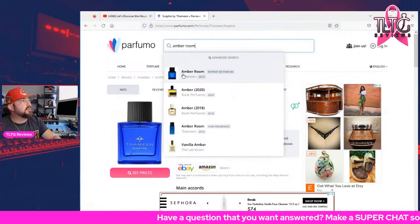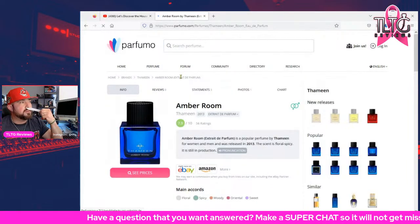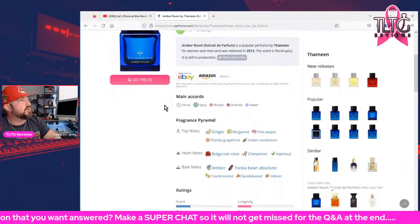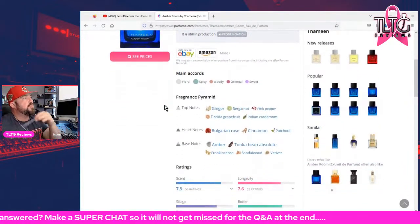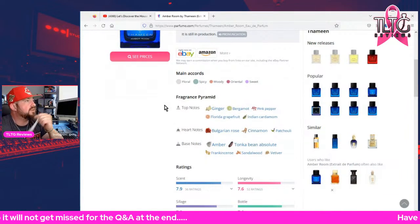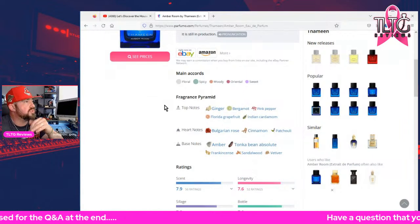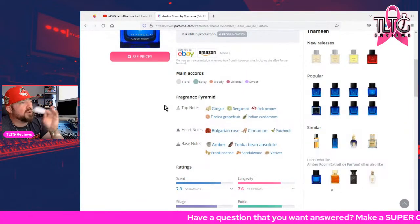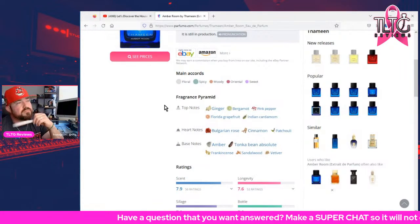Pretty good ratings. Floral, spicy, definitely woody, oriental, sweet. So ginger, bergamot, pink pepper, Florida grapefruit, Indian cardamom. There is cinnamon in here, Bulgarian rose and patchouli, amber, tonka bean absolute, frankincense, sandalwood, vetiver. I bet that amber's a benzoin.